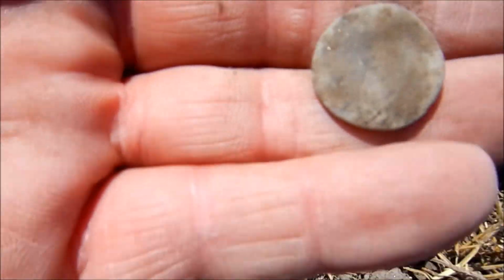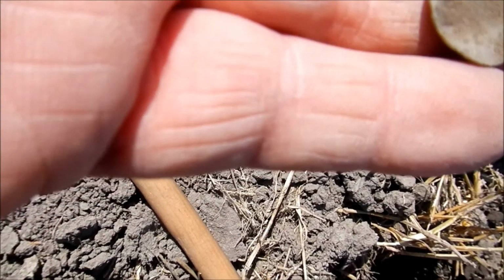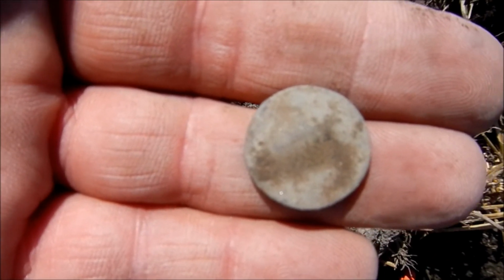I thought I'd cracked it again with the silver hammered, but no, it's a little flat button. It's old, that's for sure, but it's quite a nice find. Much prefer silver hammered though. Still, beggars can't be choosers, can they? Nice find that.